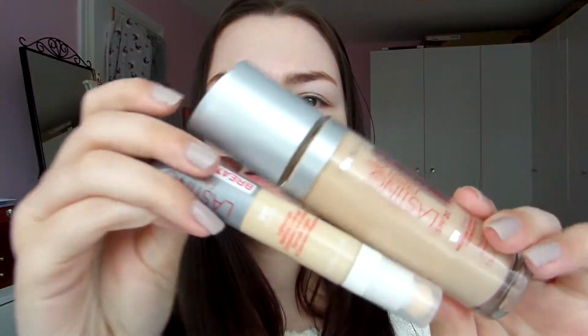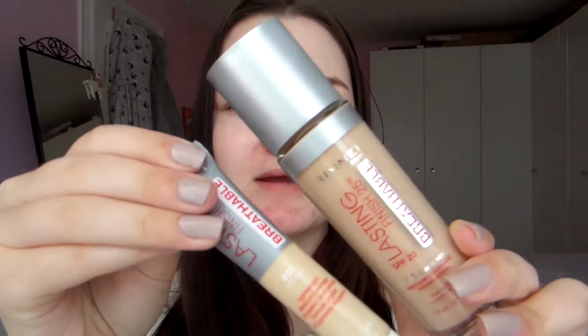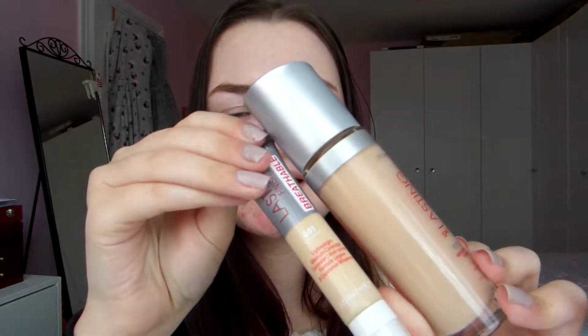So today, as you can probably tell by the title, we are reviewing the Rimmel Lasting Finish Breathable Foundation and Matching Concealer. So I'm going to do a wear test throughout the day. These are very different shades, or the sun's just slightly gone in there. But if you see, this is obviously going to be an under eye concealer rather than a blemish concealer.